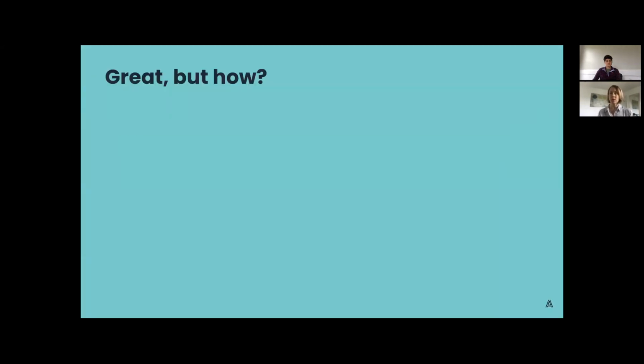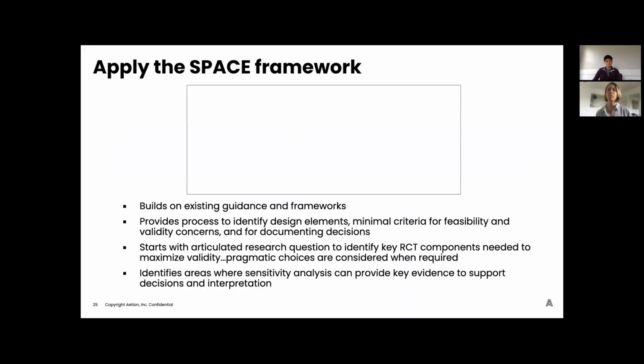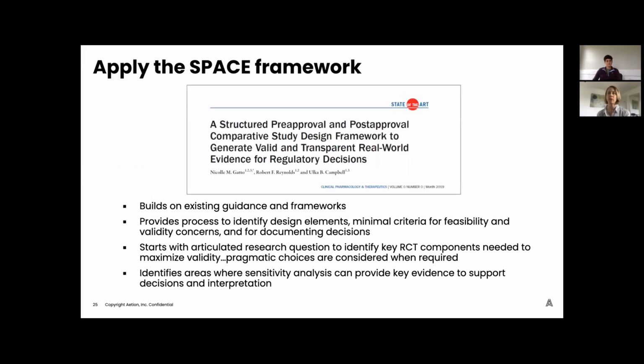So that's great. Those are the two tenets, but how do we do this? One way is to apply the SPACE framework, and SPACE stands for a structured pre-approval and post-approval comparative study design framework to generate valid and transparent real-world evidence for regulatory decisions. And everything in this paper that I published with two of my former colleagues last year also would apply to any other major decision maker like an HTA.